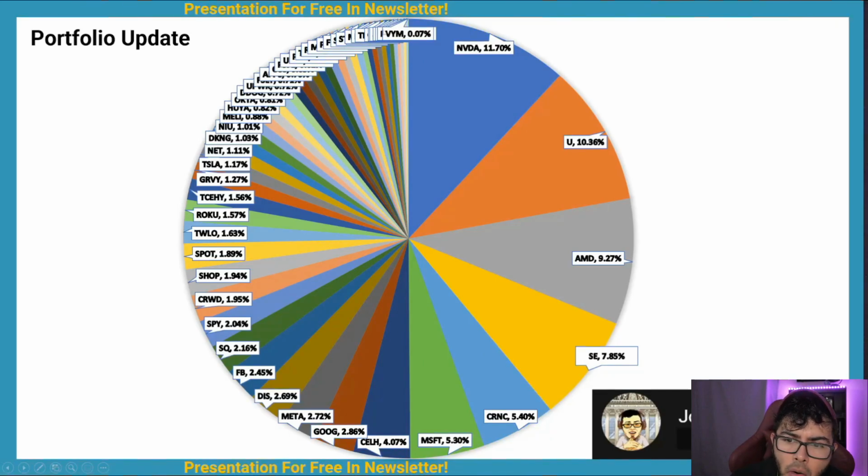And you can see how all these small positions right here, like I said, this is how I'm able to update and control my portfolio, because I don't have to check these accounts every month, right? They're so small. But if they end up being a Celsius, which is right here and used to be right here, that's when I know I should start taking a look at it.